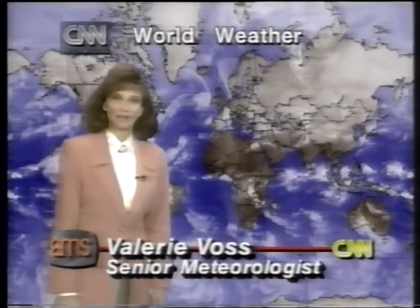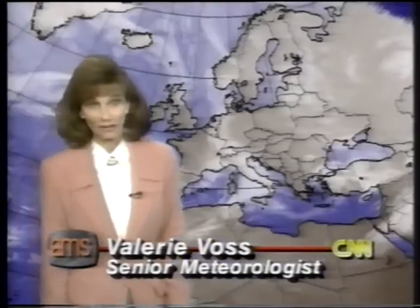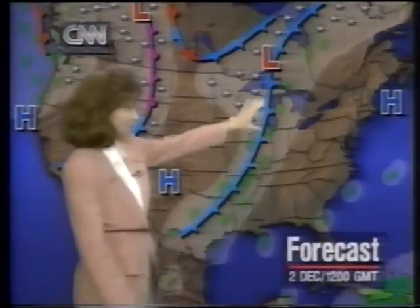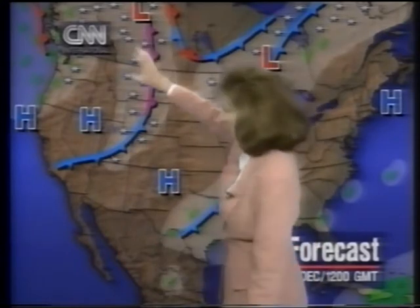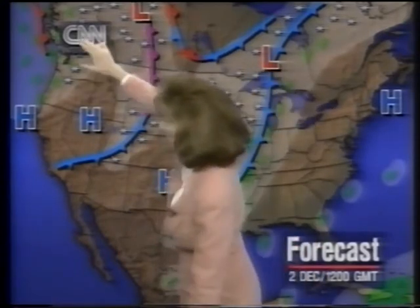Time for the Thursday forecast for Europe, the Middle East, Africa, and North America. Snow moves across the Midwest of the United States as we see more rain and snow developing in the Pacific Northwest into British Columbia and Alberta in Canada.